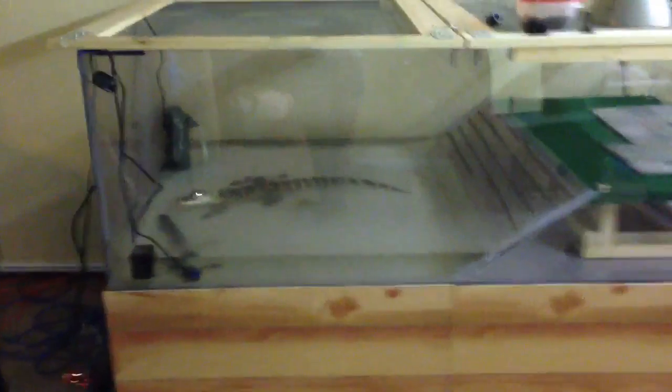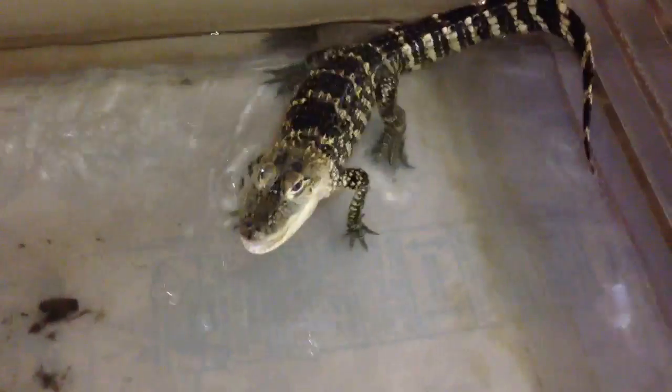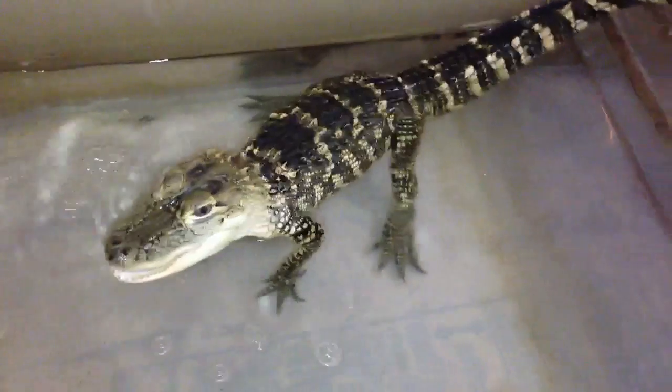This is little Tim Tebow, the American alligator. His lights are off now. They're on a timer, but there he is. He's a nice guy. He really is nice. And wow, he took a massive poop. That has to be cleaned. He had a brand new tank last night. As you can see, that's a pretty gross looking alligator turd. But there he is. He's a really nice guy.